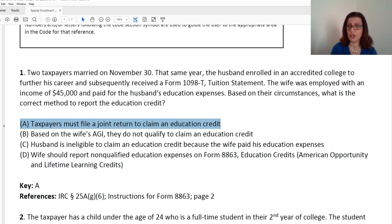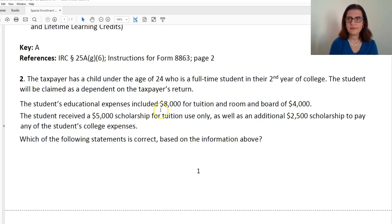And she paid his tuition. If they are married on December 31st of 2017, let's say, and they filed jointly for 2017, then that's perfectly fine. Then they can claim an education credit even for tuition expenses that were paid at the beginning of the year when they were unmarried, right? The fact that they're married at the end of the year is what actually matters. Okay. All right, let's go into question number 2.